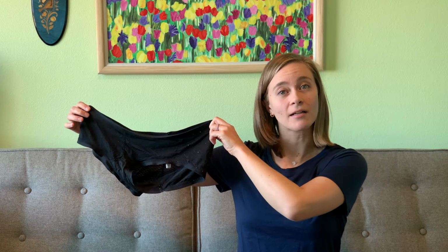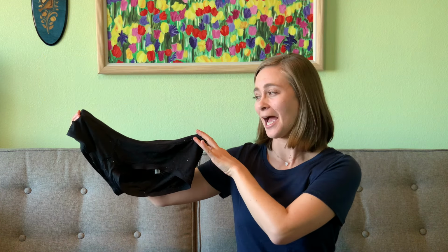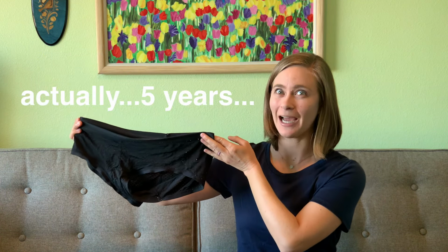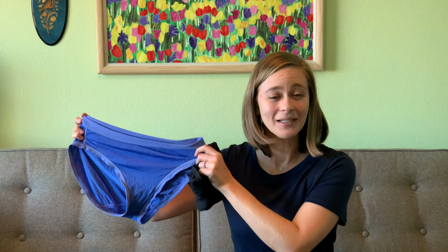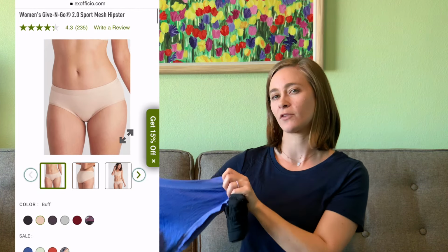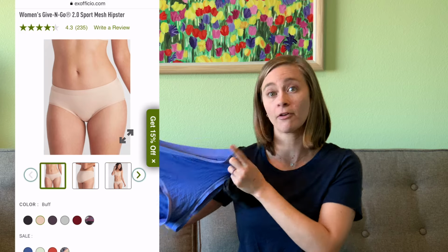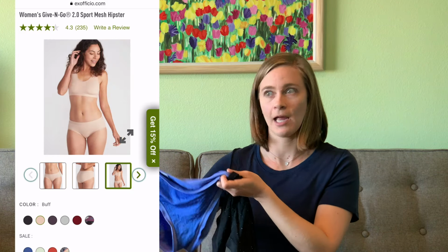These have seen some better days. These are my ExOfficio underwear, and I've worn them for almost 3.5 years, and they've taken a beating. They deserve an award. I also have them in blue. They're the sports mesh hipster type because I found these were the most comfortable style of ExOfficio underwear for hiking. I've taken these on 2 different Camino hikes, as well as a trip around the world that Shawn and I did. And consistently, these underwear are my go-to for travel days, for hiking days.